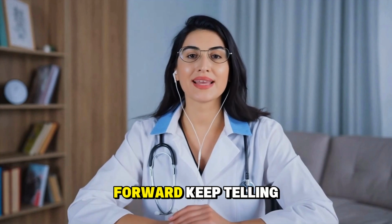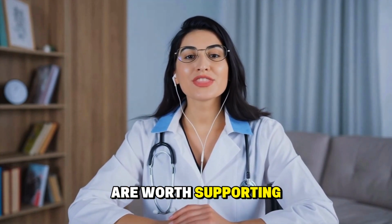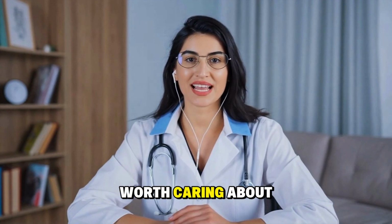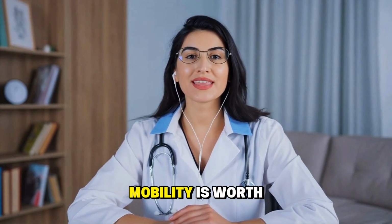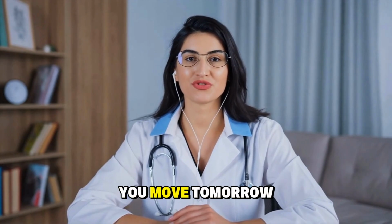As you move forward, keep telling yourself the truth. You're worth the effort. Your legs are worth supporting. Your circulation is worth caring about. And your future mobility is worth protecting. The choices you make today will shape how you move tomorrow.